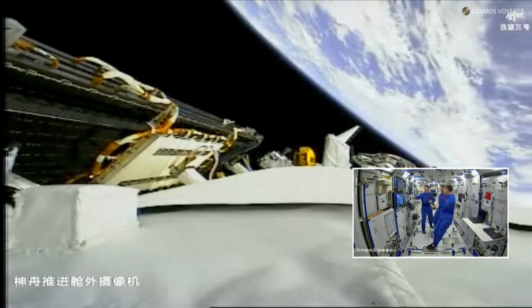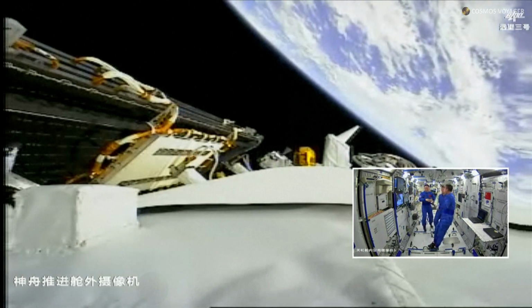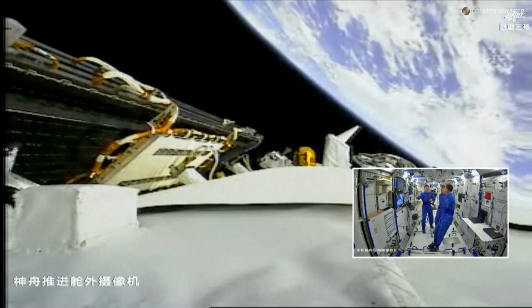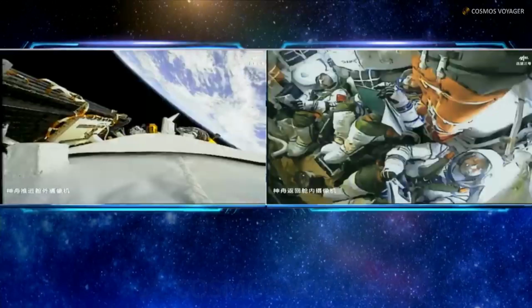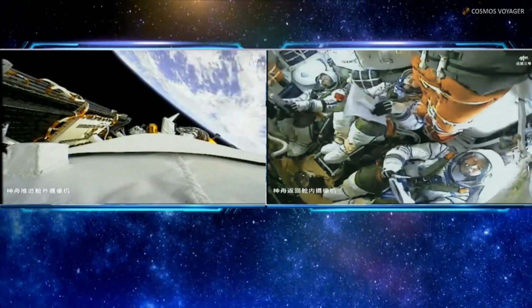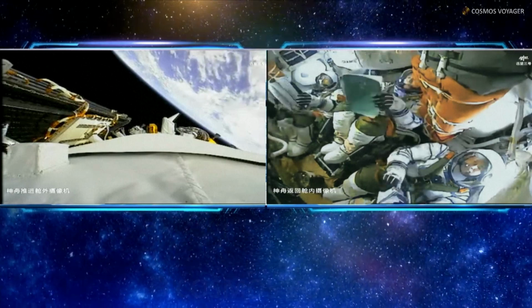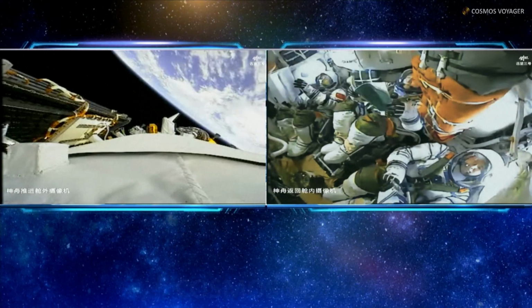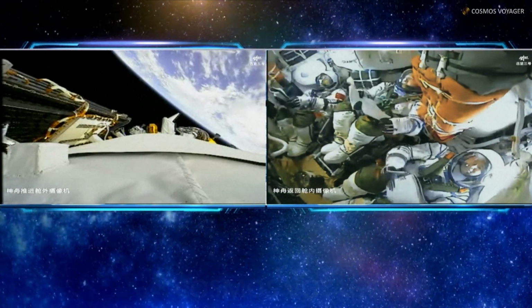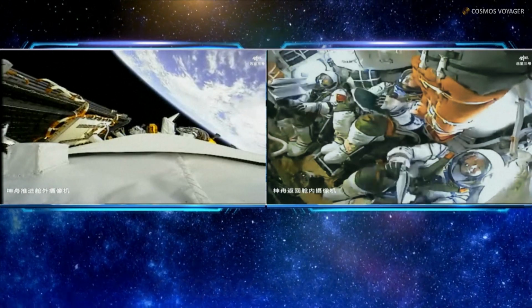Now we're looking at the solar panel that's ready to be deployed. We can see clearly the Earth is now, at least for us, on the right-hand side of the Shenzhou-16 spacecraft. So I believe this is a video from the camera mounted on the propulsion module of our Shenzhou spaceship. So you can see the solar panels. So this camera will be there, right?